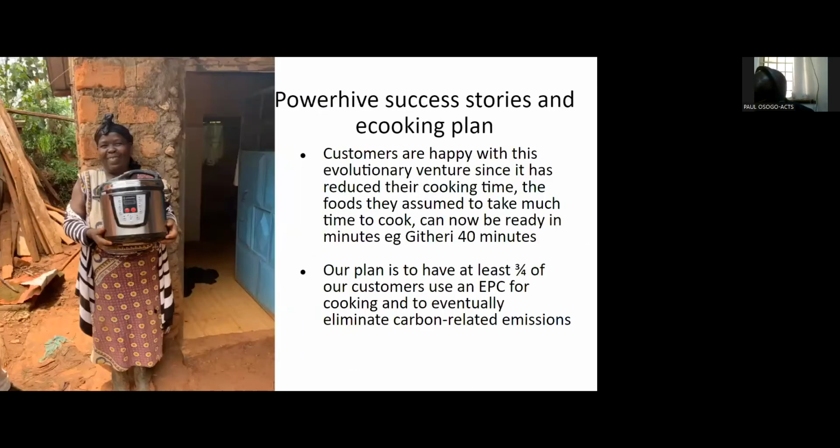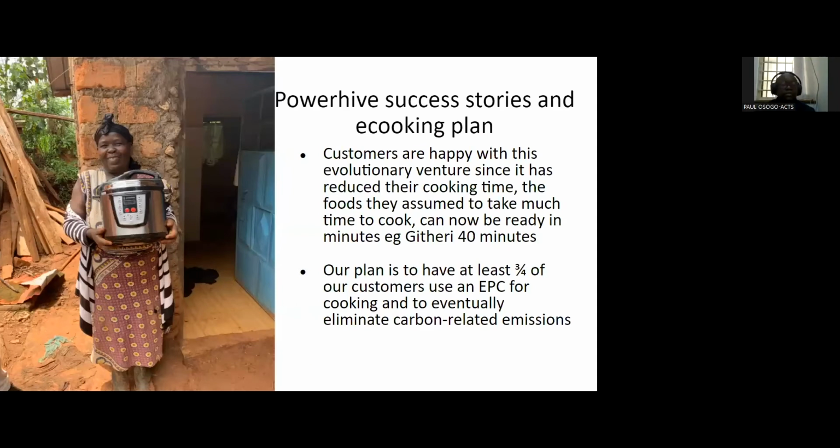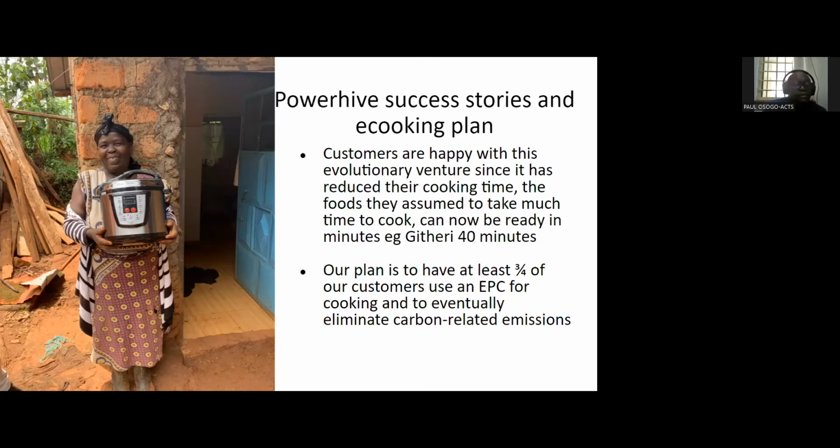For those customers who have taken EPCs, they have said it has reduced their cooking time. Like githeri, the meal that takes a lot of time to cook, using an EPC it takes about 40 minutes. So our plan as Powerhive is to sell to at least three quarters of our customers, considering we have about 4,800 customers across our mini grids, so that we can eliminate carbon-related emissions. That's the end of my presentation.